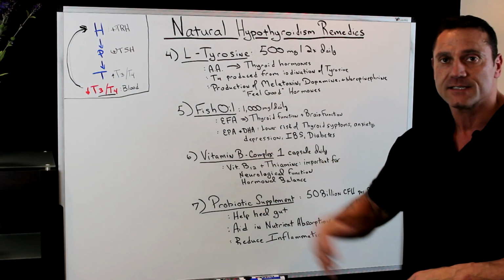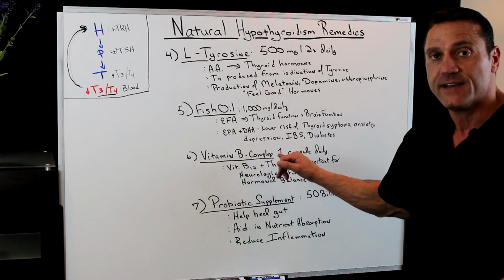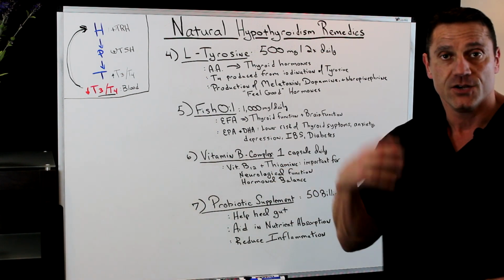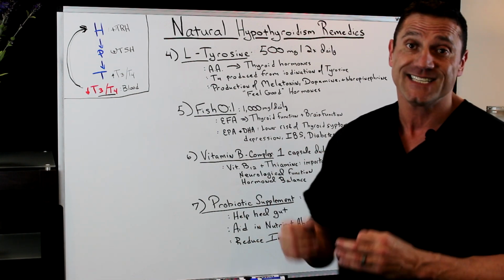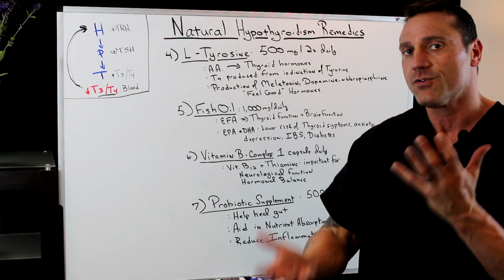Next, vitamin B complex. The whole B complex family is phenomenal for the nervous system, okay? And particularly vitamin B12 and thiamine. Thiamine is B1. It's important for, again, neurological function. It's also good for hormone balance. Okay, so again, Hashimoto's, the autoimmune disease that attacks the thyroid gland. Taking B complex will help stabilize that hormone imbalance.